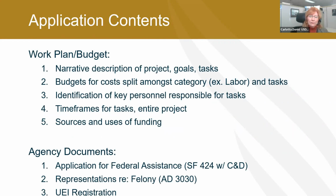The application content, this is going to be real brief. I think Melissa is going to cover some things later in her portion, but please know that we have very detailed application templates made available to applicants, and it really does spell out exactly what we're looking for, like the work plan and budget, which is a pretty detailed outlay of information. You're going to be giving a narrative, your project, your goals, your tasks in detail, and your budgets split up into different categories, such as labor, processing, and possibly marketing. It'll be pretty detailed.